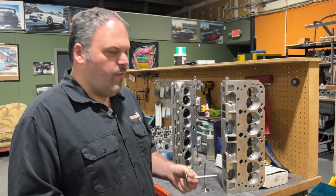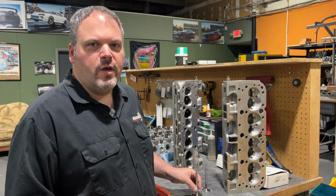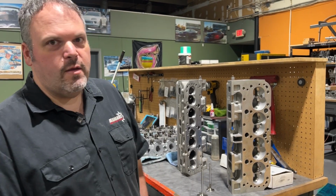I figured it out because I got good connections, and I got good connections because we're good people. So we're going to put some valves in it, the right spring kit, and it's a hydraulic roller, and we're going to be able to get this guy going.